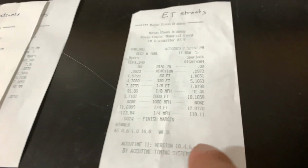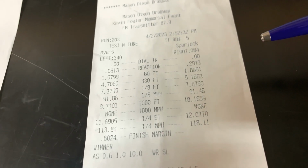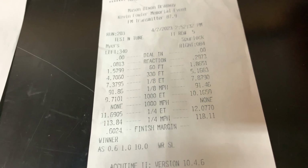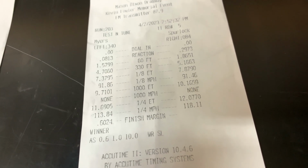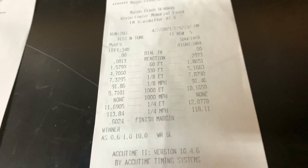And then this last pass was another quarter-mile test and tune. It was actually my fastest quarter-mile time ever. Car went a 1.57 in the 60 foot and went an 11.690. Previous best was an 11.699. So that day the radials were definitely working better.